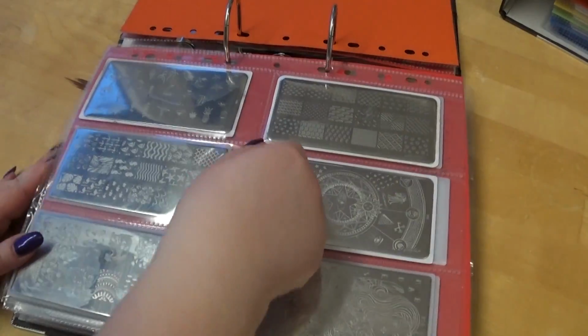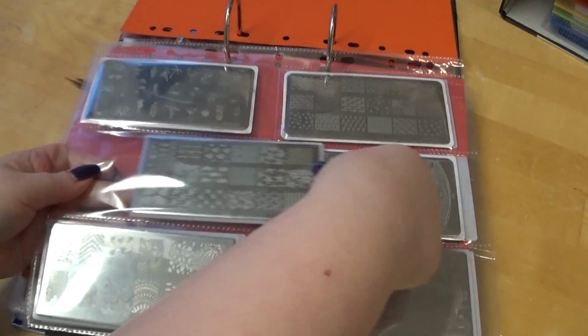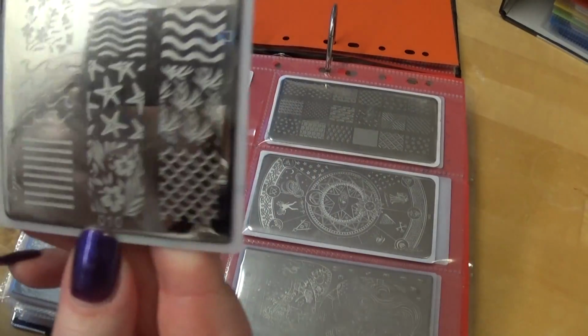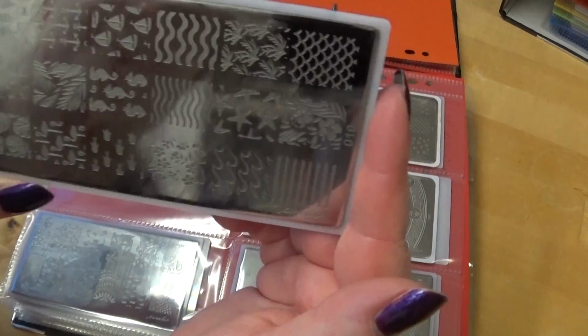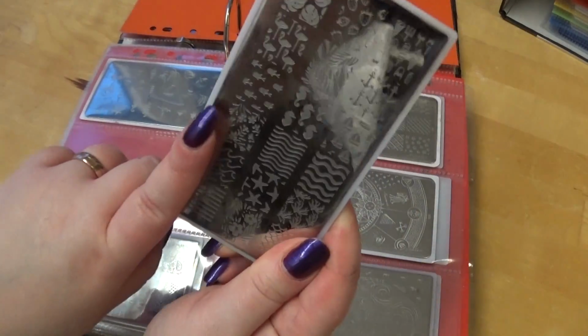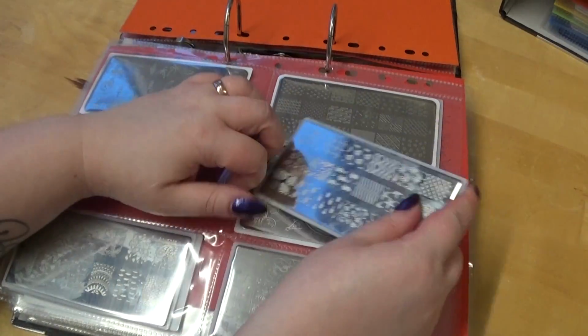One of my favorites that I've also done a design with in the past is this one over here, which is number 10, and this has sort of a maritime feel to it. Depending on the length of your nails, you're gonna get problems with Cora Lee also, sorry, but I like them a lot.